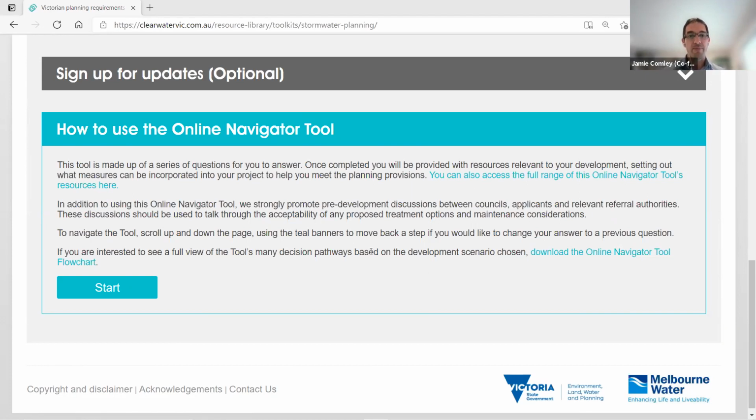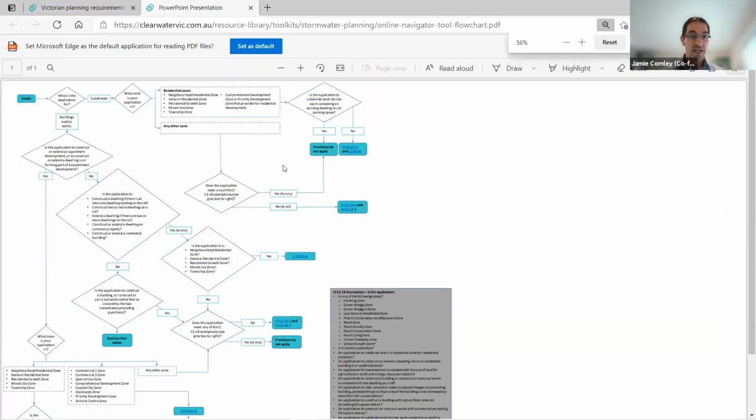how this might work. There's also a link here to the online Navigator tool flowchart, which clearly sets out the detailed logic of which clause applies to which development scenario. So this is what the tool is actually built around. I'll very briefly click on that just to give you a sense if you're a very rational thinker. This is exactly what the tool does, is work through this flowchart, but this is available to you as well if you so wish.